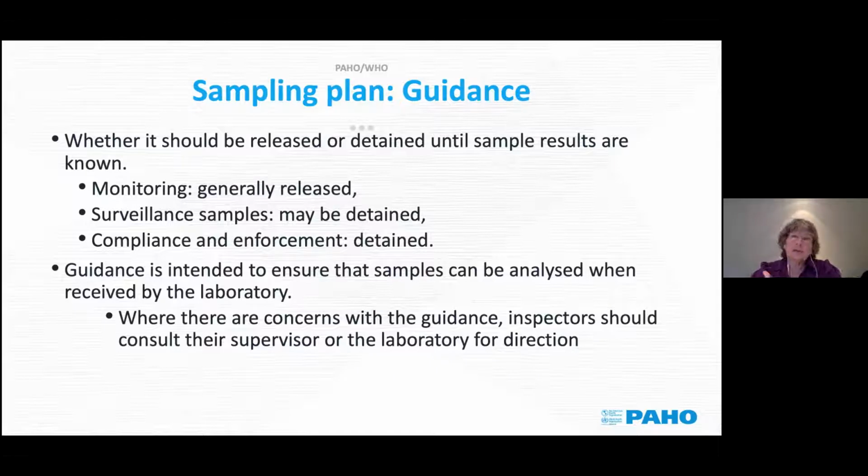The reason for this level of detailed guidance is to ensure that the samples can be analyzed when the laboratory receives them. The worst thing is picking up a sample, sending it to the lab, and the lab looking at it and saying, I can't do anything with this. So if there are problems or issues around any sort of guidance, you should be looking at your district supervisor, your parish supervisor, or any colleague who has been identified as a contact, and they may reach out to the laboratory for direction to make sure the lab can actually analyze the product.